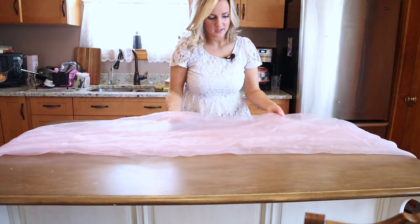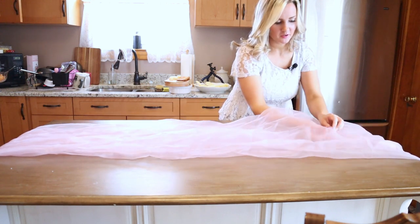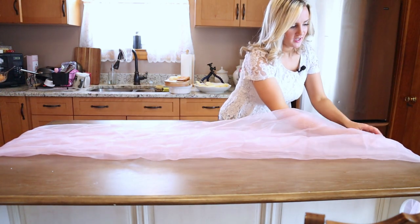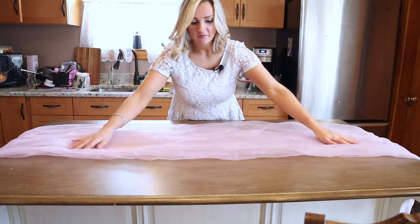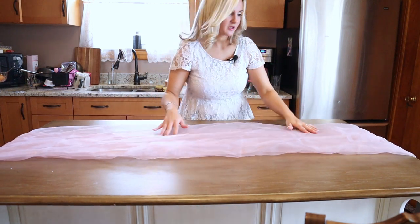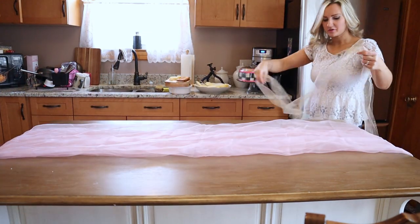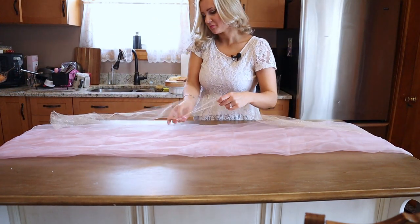This is just a sheer tablecloth I got from Hobby Lobby. I've used it in almost all my decorating videos. And it's just really useful because you can use it for any kind of birthday. I have all girls, so it works out really well, but I used this for my bridal shower. And this is just some glitter tulle that I'm going to put on top of it.